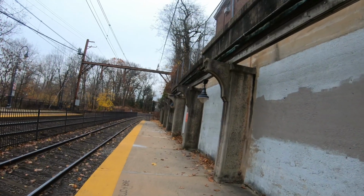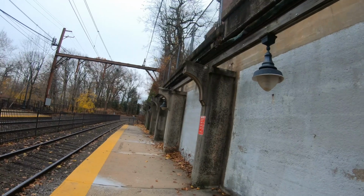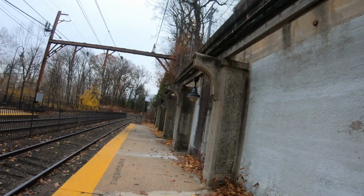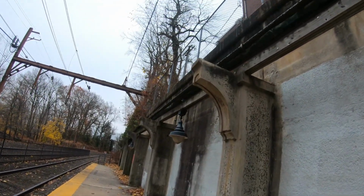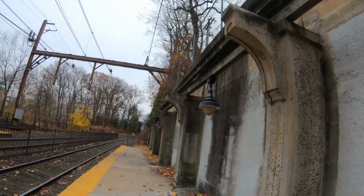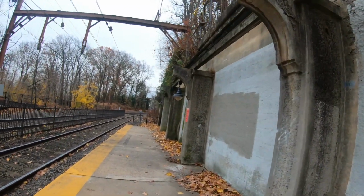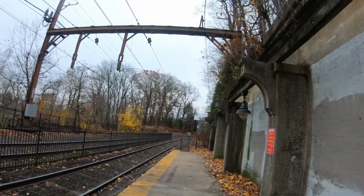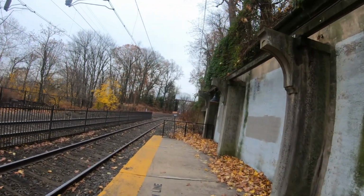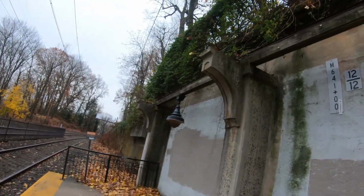And New Jersey Transit's installed these lights here that are not the original lights to the station. I'd be curious as to whether they used lights on top of these stanchions here originally. So we're in catenary territory on the Montclair-Boonton Line. So we'll walk all the way down here to the end just to get the complete picture.